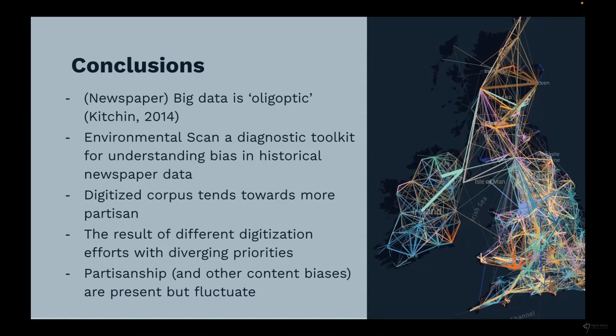Again, big data is a hybrid thing. And also, partisanship is present, but it also fluctuates over time.